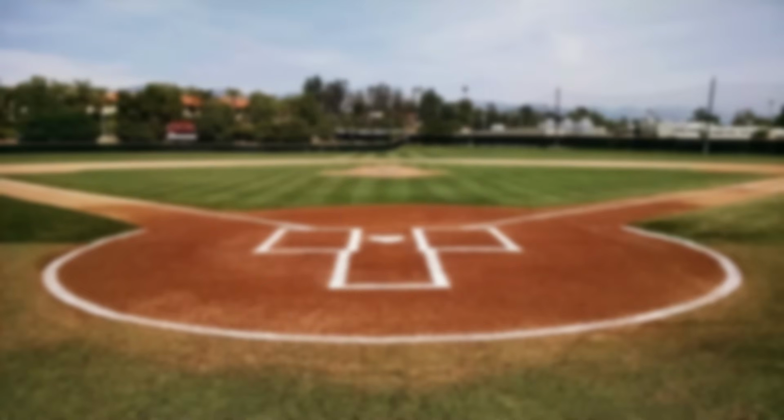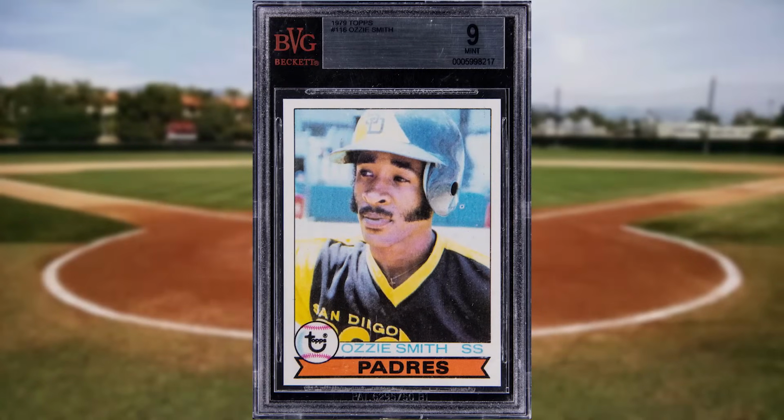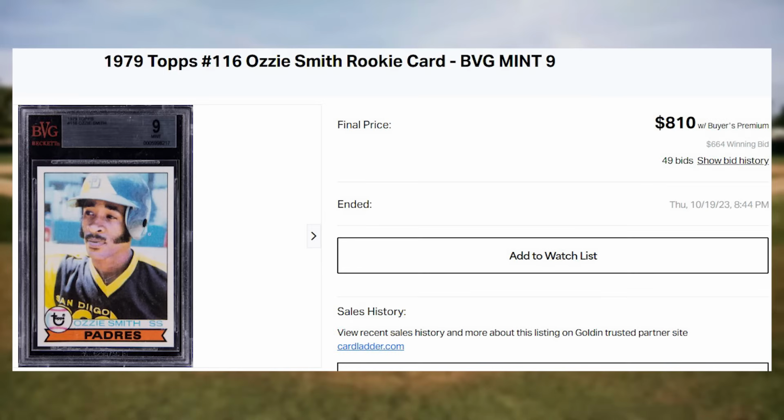We're back to the 1970s at number 6 with this classic 1979 Topps Ozzie Smith rookie, card number 116. This was a BGS 9 that received 49 bids, and it sold for $810. This card is a pop of 55 in a BGS 9, with only 7 copies graded higher, all in a BGS 9.5.